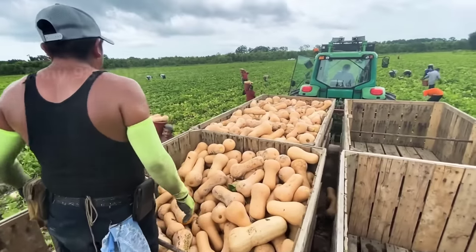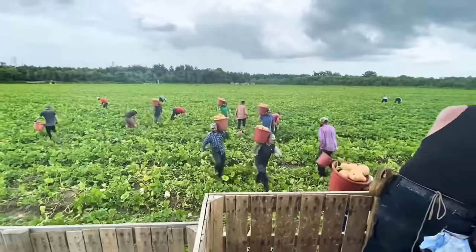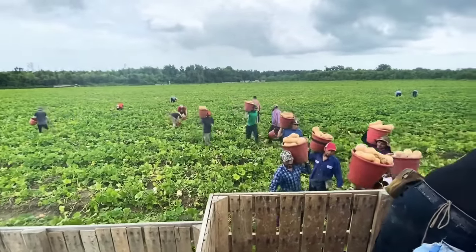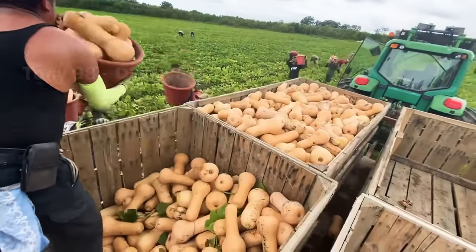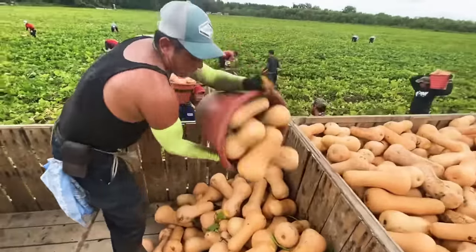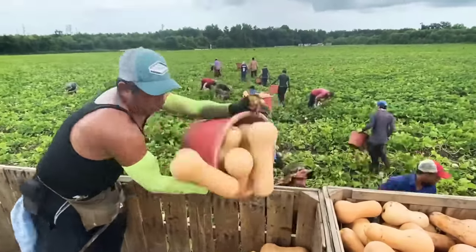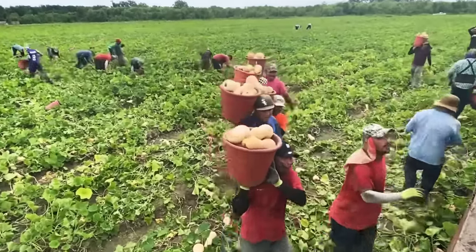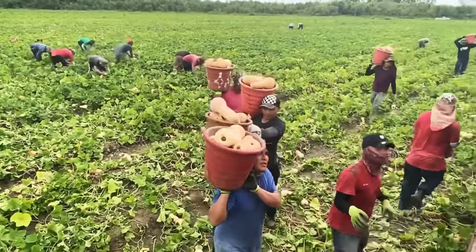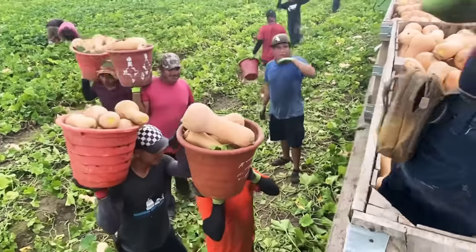Here's what's going on at a squash farm in North Carolina. Basically, the cultivation and harvest of squash is the same as that of pumpkins. Harvesting hundreds of tons of squash at this farm is quite similar to the harvesting process at some sweet potato farms in North Carolina. The annual production of squash in North Carolina is about 21 million pounds.